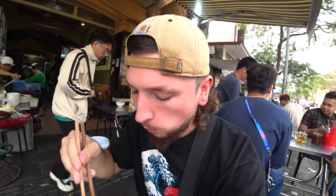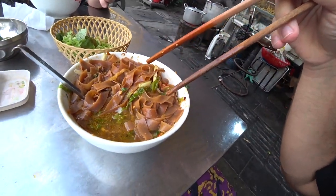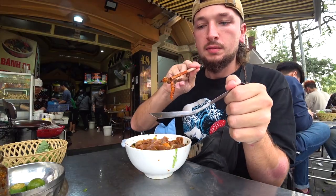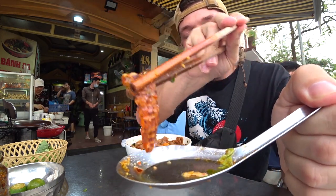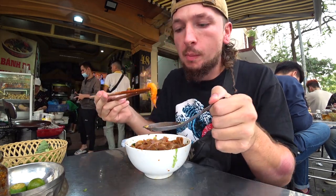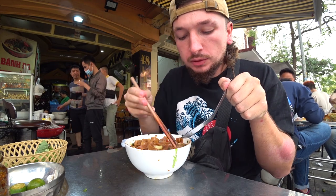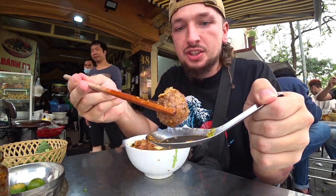Let's try this, cheers. It's got chili as well to go with that. They are spicy. Well, this is really good. Oh, you can get fried bread as well to dip in. Should we get some of them? Let's try this tiny little mantis shrimp. Look at that. Really small little guy, that. Oh, delicious. Got these crispy shrimpies. Another miscellaneous bowl, I don't know what that is.